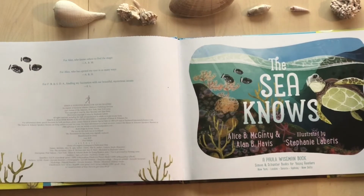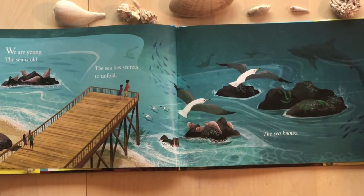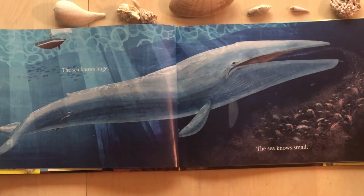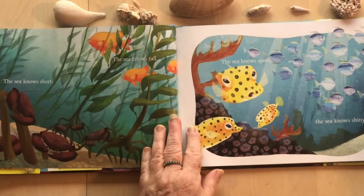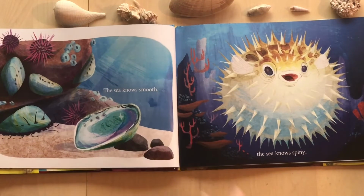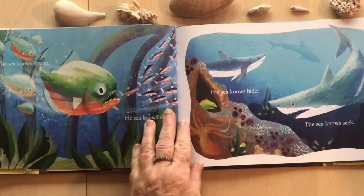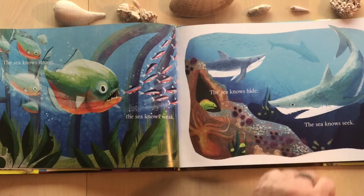Published by Simon and Schuster. The Sea Knows. We are young, the sea is old. The sea has secrets to unfold. The sea knows. The sea knows huge. The sea knows small. The sea knows short. The sea knows tall. The sea knows spots. The sea knows shiny. The sea knows smooth. The sea knows spiny. The sea knows strong. The sea knows weak. The sea knows hide. The sea knows seek.